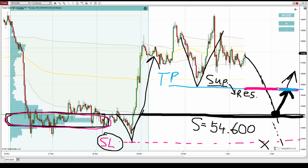Alright, so that's the plan. That's what I currently see on Bitcoin. That's what I currently plan to do. So let's wait and see how it plays out.